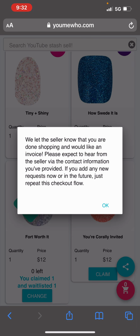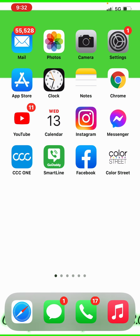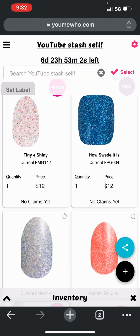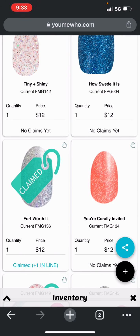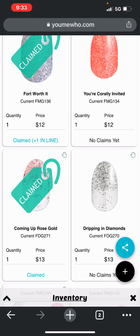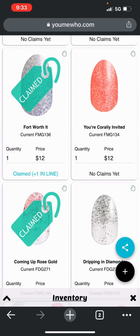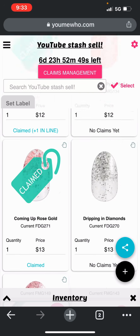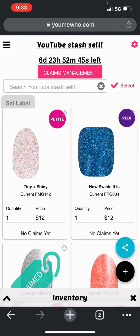Let's see. Let's just go back and find out. So we're going to hit OK. We're going to get out of Safari. We're going to go back to Chrome where we were. And let's just, oh, look at how, oh my gosh, see, it's live. So right away, you can be in there and see your sets being claimed immediately in your list. Well, that's so cool. And then otherwise, you could just check your email. So I think that's all I wanted to show you.